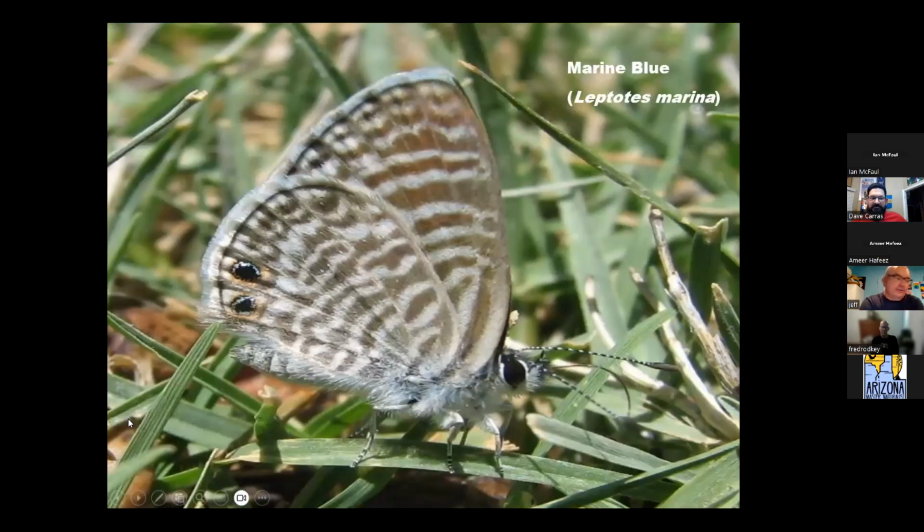Marine blues are small butterflies, bigger than a dime, about the size of a nickel, we'll say. If you put a nickel on this guy, you wouldn't be able to see much of it. But their caterpillars feed on mesquite blossoms, not on the leaves. There are a couple of other butterflies that do the same thing. With insects that are specific to their host plant like this, if you don't have the host plant around you, you will not see the insects.